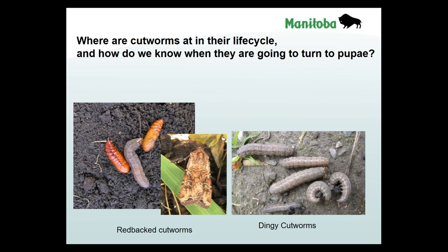We'll start with our first cutworm question: where are cutworms in their life cycle, and how do we know when they're going to turn to pupae? This is a bit of a complicated question, because when we talk about cutworms, we're not talking about one species, there are multiple species. The two that most people are seeing in their fields are dingy and redback cutworm.